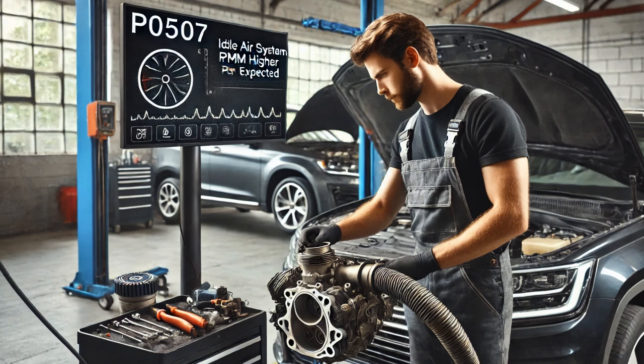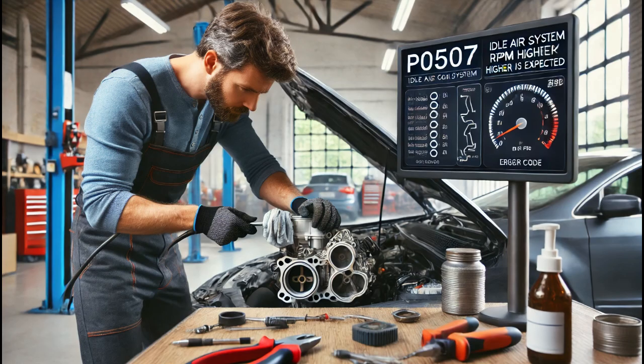After cleaning, I cleared the fault codes and performed a road test to verify the repair. The vehicle operated smoothly, the idle speed returned to normal, the check engine light stayed off, and no fault codes returned. This approach ensured the issue was resolved correctly by systematically ruling out potential causes and addressing the root problem.